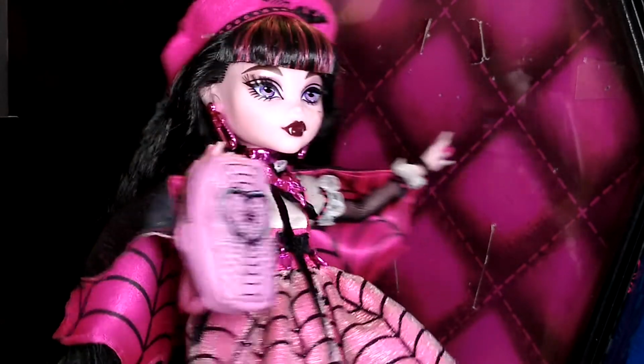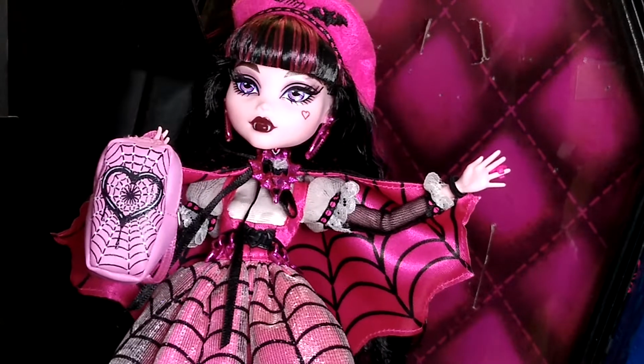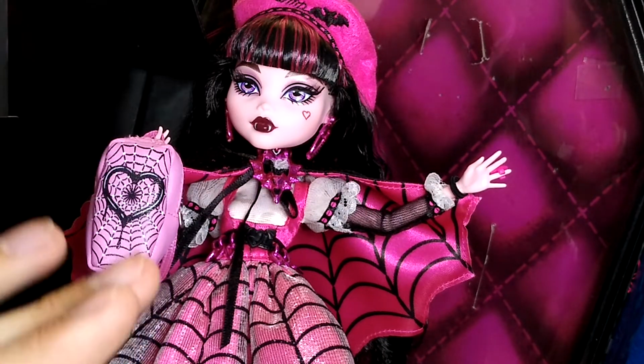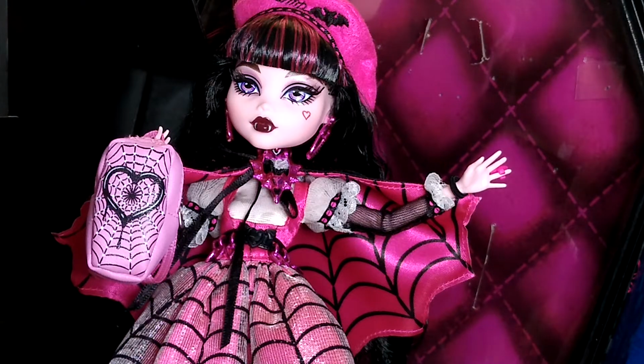I wonder if this body is one that they're going to use for any of the Gen 3 Monster High characters, of course, with the chest articulation that we now know that they have. These dolls don't have chest articulation, but we now know that the Gen 3 dolls do, which is interesting. I love that they're going in that direction, though.